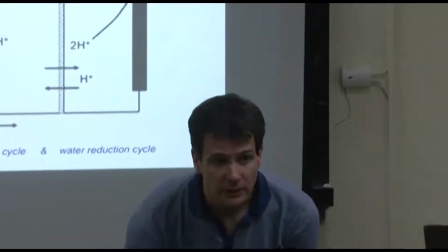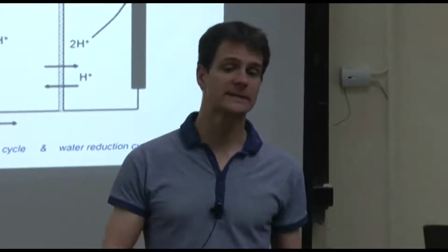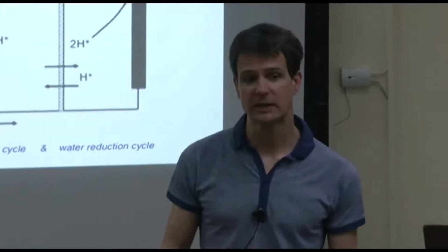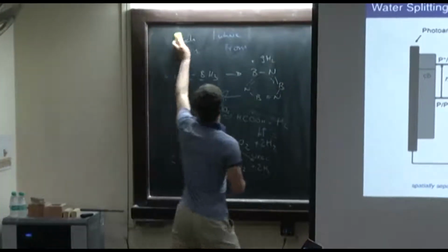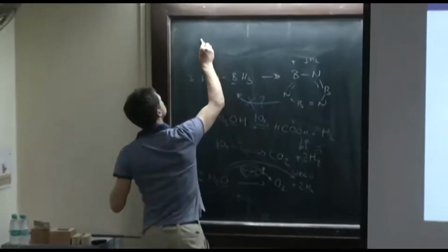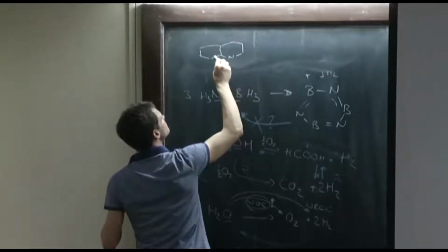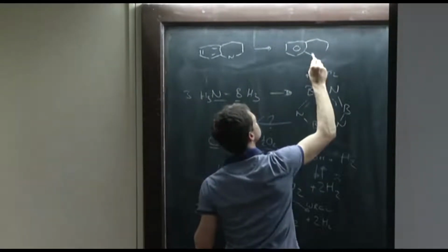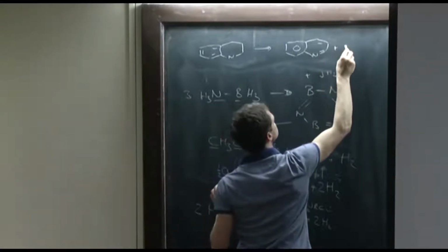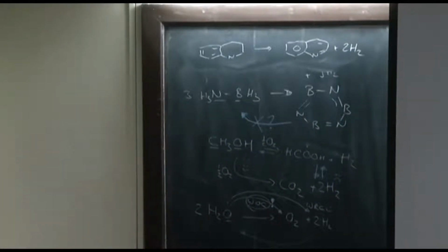I think people have tried a lot, but generally you get either more complexity or less efficiency. So what people have tried as well is to use amines as proton sources. And then you reduce the amine to imine. Quinoline to the tetrahydroquinoline and back.